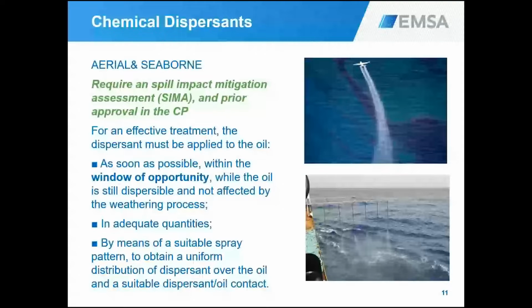There can be some reasons why the dispersion is ineffective. It can be due to the nature of the oil. For example, as I said before, if it has weathered too much, then it's not dispersible anymore. It can be due to very low or no wave energy at sea. So when the sea is too calm, the dispersant is also inefficient, because the dispersant needs some agitation in the sea in order to break this oil into many small pieces.